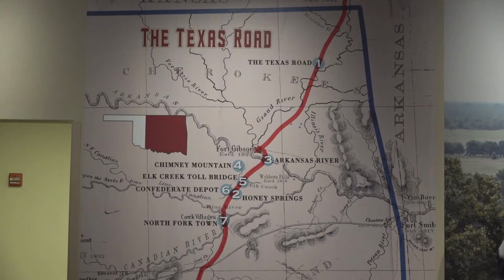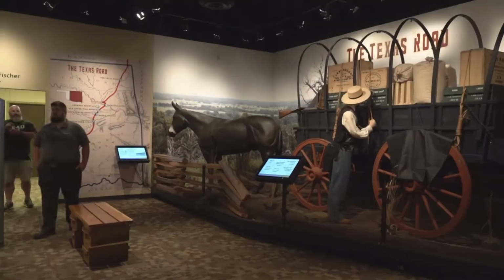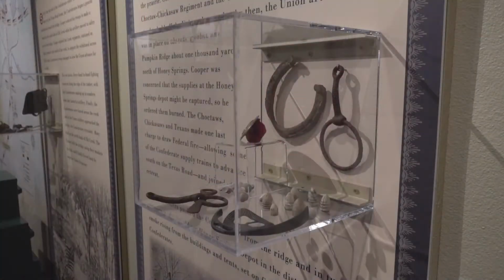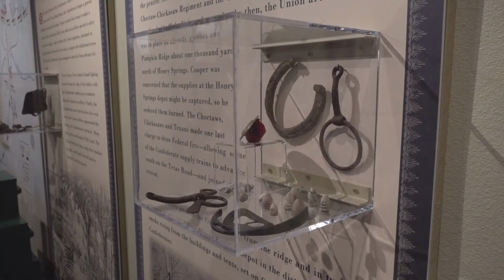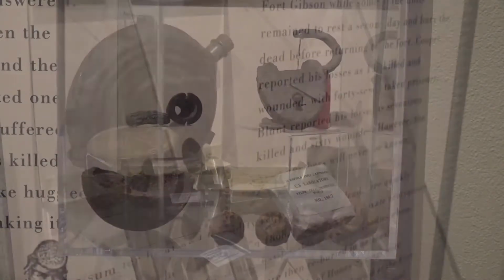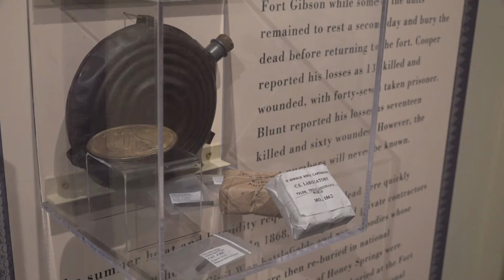The importance of the Texas Road, which you can see on trail number 3, the remnants of. Over the years, hundreds of items have been found actually on the battlefield. Some of those items you can actually see in this room. Behind me, some ammunition and equipment for horses. In the 1990s, there were archaeological digs. We have about 1,000 or so plus artifacts that were found.